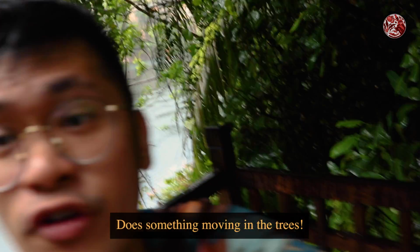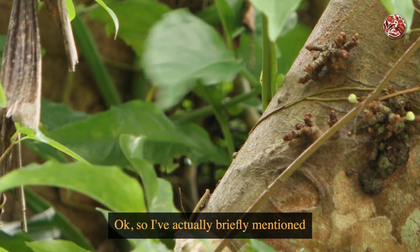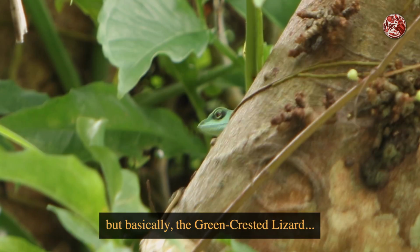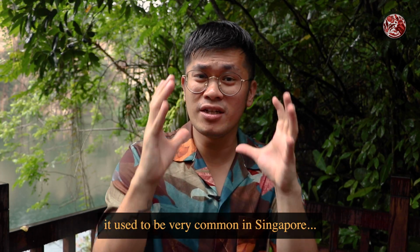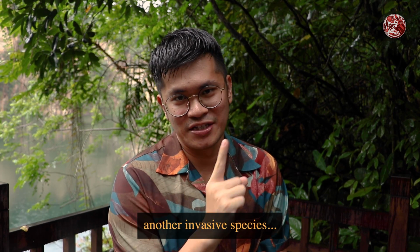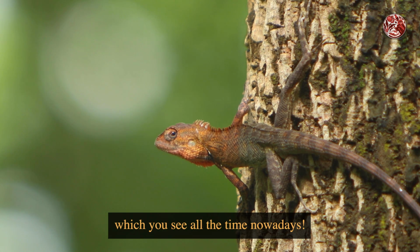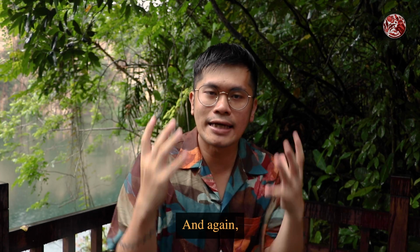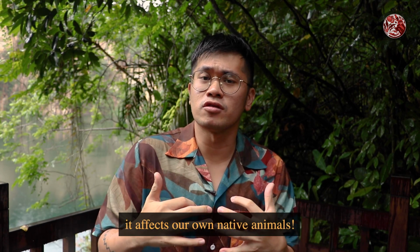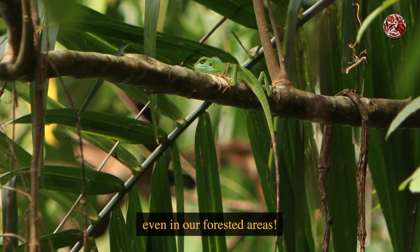Hey, wait, there's something moving in the trees. Oh, look, it's a green crested lizard. Okay, so I've actually briefly mentioned this lizard in previous episodes before, but basically, the green crested lizard used to be very common in Singapore up until the introduction of another invasive species. And that would be the changeable lizard, which you see all the time nowadays. And again, with non-native invasive species, it affects our own native animals. And so the native green crested lizard is now much, much rarer, even in our forested areas.